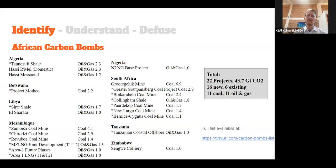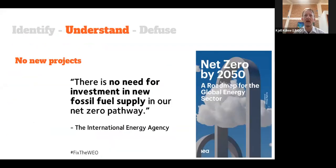So in terms of understanding where these projects sit, there are different ways to look at them. We already flagged the new projects in the list, and it is quite clear that there should be no new fossil fuel projects in the face of a climate emergency, and even the International Energy Agency says so. So that is part of the challenge, to make sure that no new projects are started.